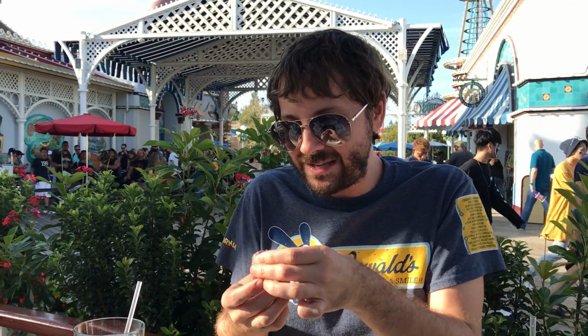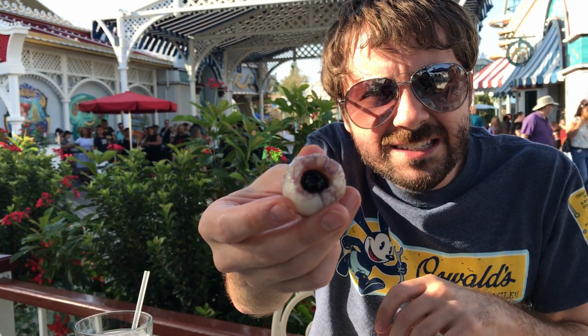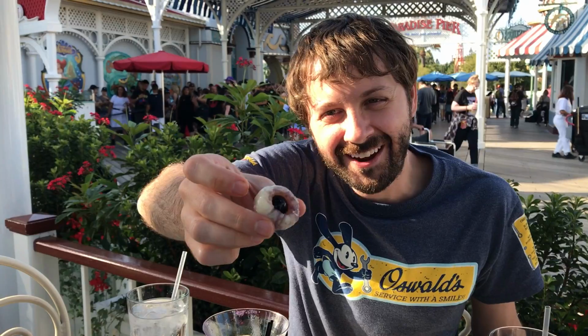All right, it's time for me to eat the eyeball. I've never thought I would say that in my life. But I gotta show you guys this thing. Oh my gosh, look at this. That is insane. Oh, man. So they told me it's lychee and a Luxardo cherry. So let's see how that tastes, because I don't know.